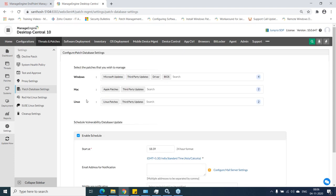How about remediation, the patching process? Well, Desktop Central has a very comprehensive patch management feature. Let me give you an overall overview of what it does so that you can see if it matches your requirements. The first thing about Desktop Central patch management is it does support cross-platform.